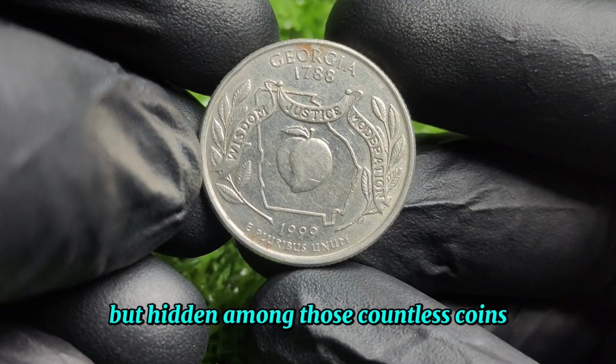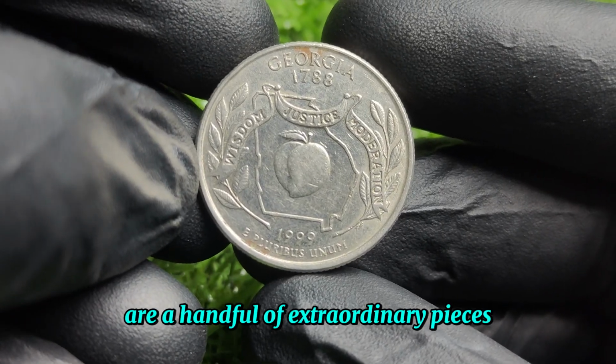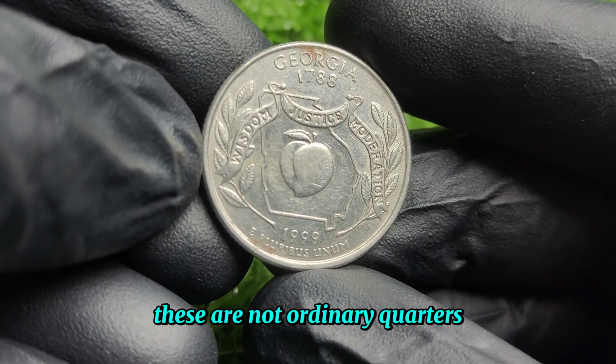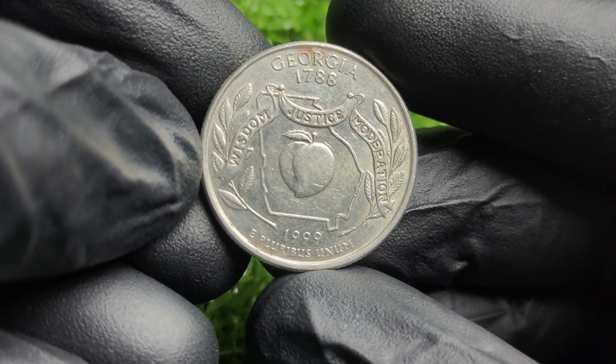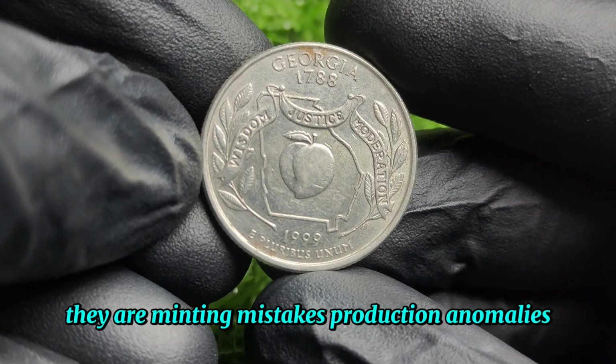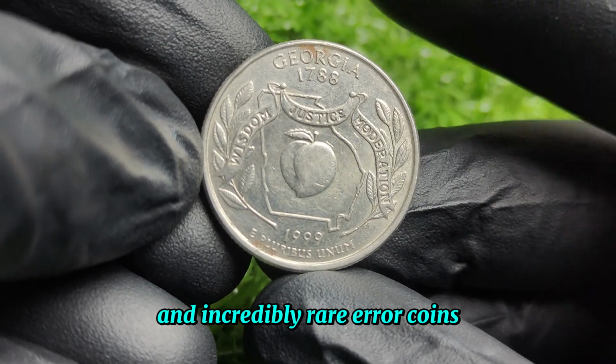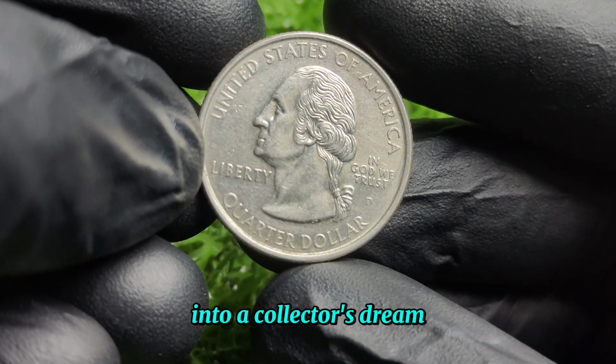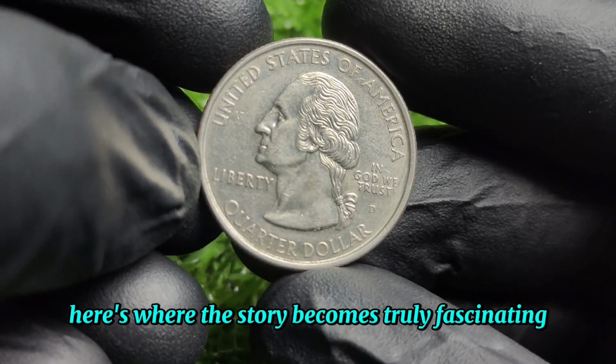But hidden among those countless coins are a handful of extraordinary pieces that have become legends within the collecting community. These are not ordinary quarters. They are minting mistakes, production anomalies, and incredibly rare error coins that can transform an everyday coin into a collector's dream. Here's where the story becomes truly fascinating.